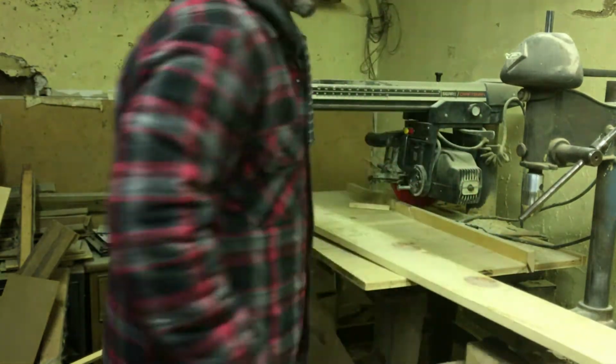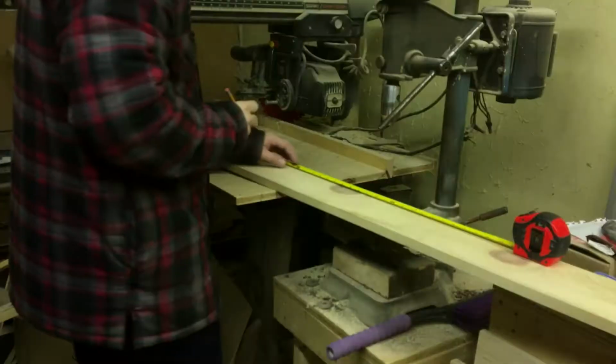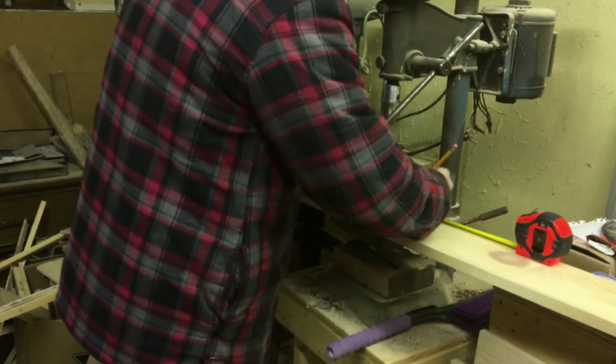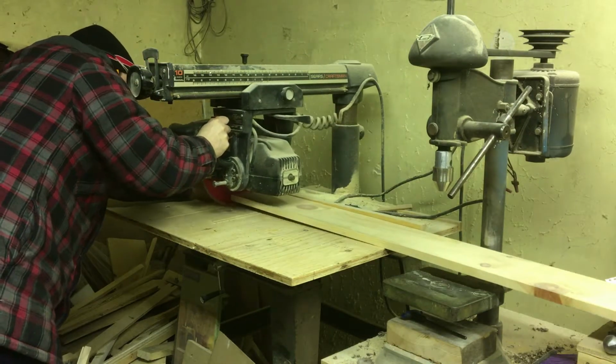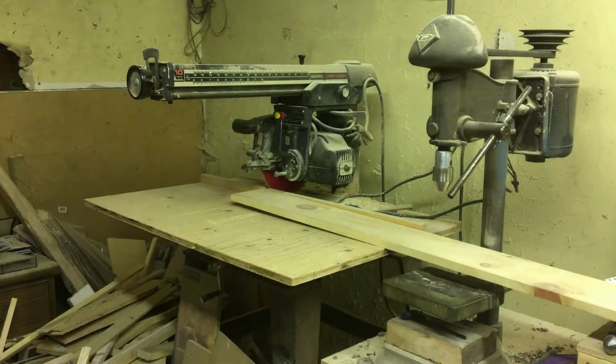Now he's taking those measurements and he's cutting what will be the new bullnose for each step. And he's leaving them all about 1 inch longer than he measured, so that once they're all put together, he can go back and measure each step individually so they all fit in their own little pocket perfectly.